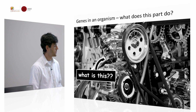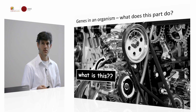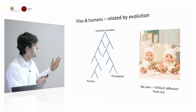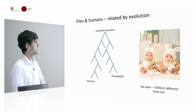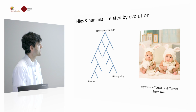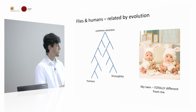So what do we need to do? We have to understand what the other half of the parts are doing. We can't start taking apart humans, so the idea is we investigate an evolutionarily related organism. And one of these organisms, for instance, is Drosophila, but we can also work with worms, fish, yeast, and so forth. And the idea is that since we're related and descending from a common ancestor, the biology is conserved, and what we learn in model organisms then is also to a large extent true in humans.